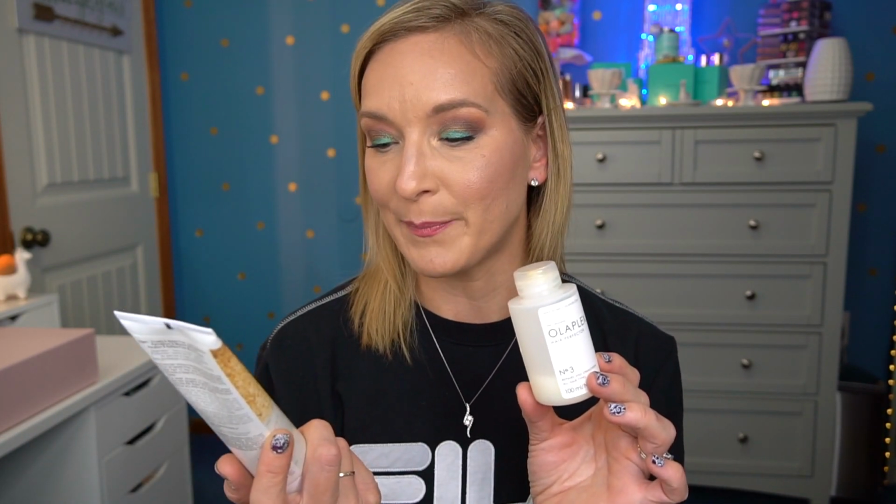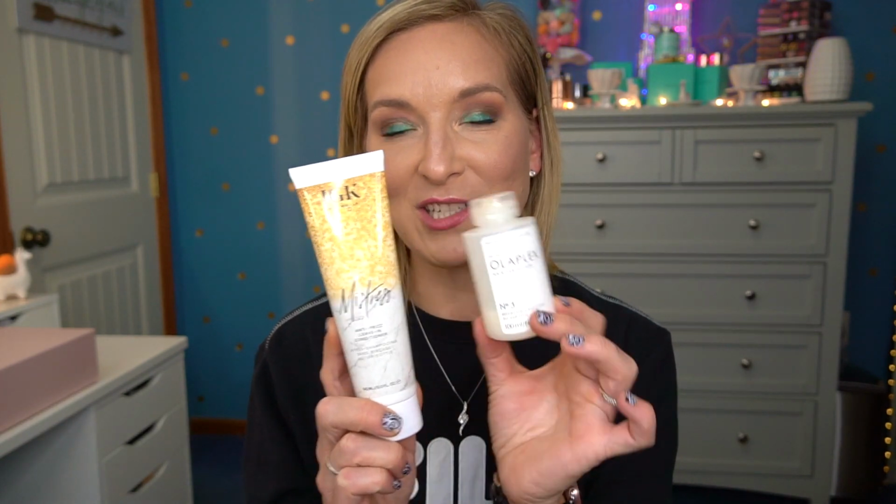You can purchase this at Sephora. I think it's like $28 for this 3-ounce size. So it's a tiny bottle. It's really small. This is 5 ounces. As you can tell, it's just a small little bottle of product, but you don't need a whole lot.